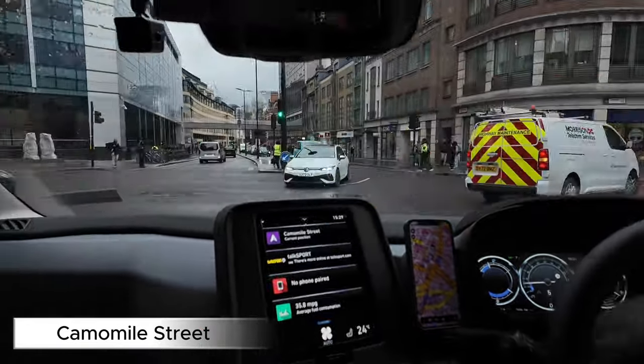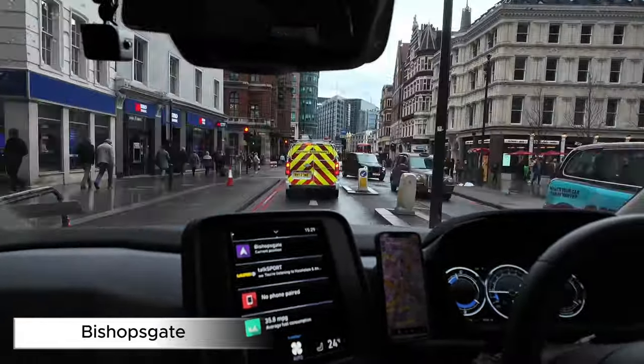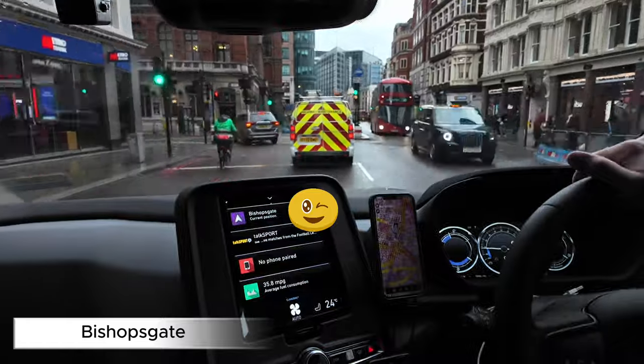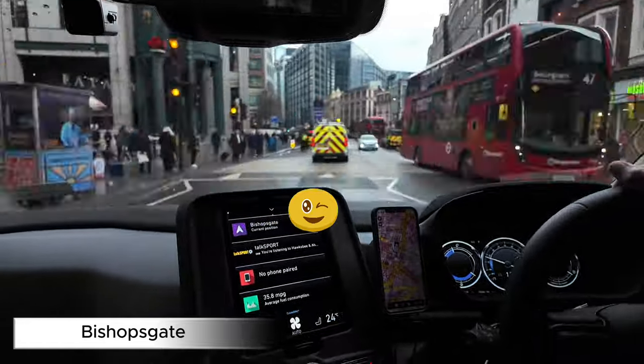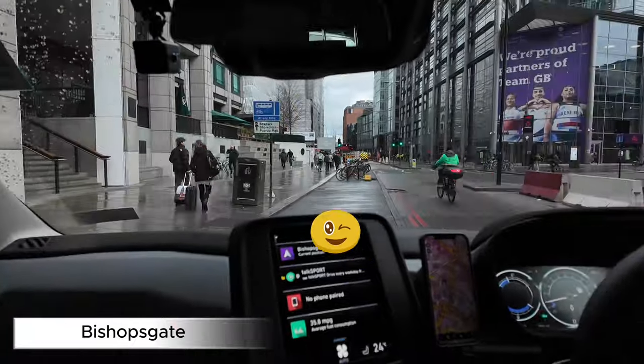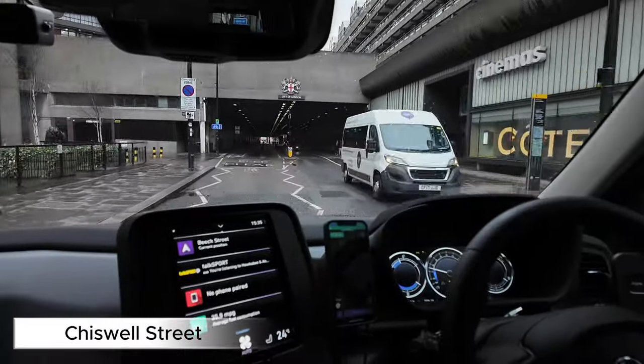As we turn right from Camomile Street onto Bishopsgate, we do notice it is now 19:03 in the evening, which means we can go through the bus gate here, allowing us to set our customer down at their final destination, with the knowledge that we shouldn't get a ticket.